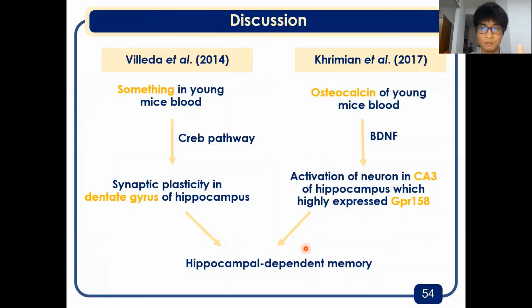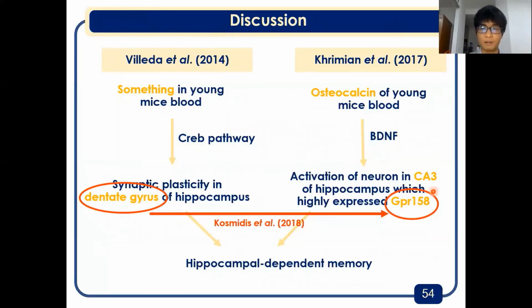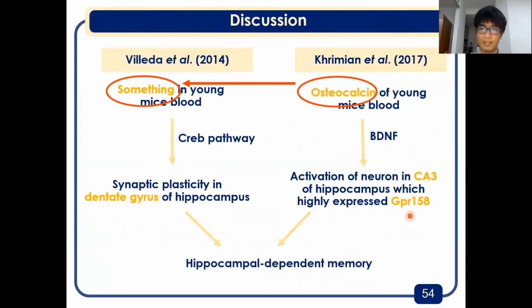In this overall picture, you will think that these 2 research are not related, but actually they are related. Why? Because there is a report that CIB pathway is the upstream pathway of BDNF expression. And there is also a report that not only CA3 region that highly express Gpr158, an osteocalcin receptor, dentate gyrus also express Gpr158 too. So we can say that osteocalcin in the research of Clement et al. 2017 is one of the factors in young mice, but in Verda et al. 2014. Yeah, amazing, right?